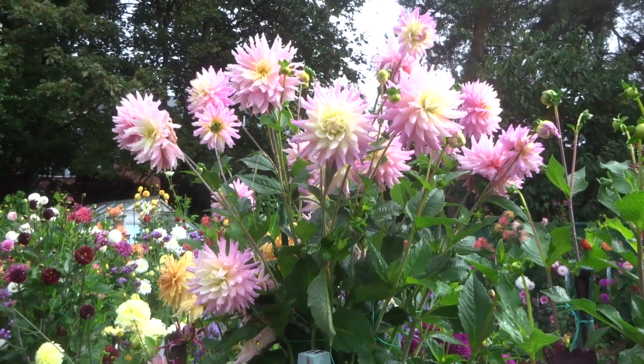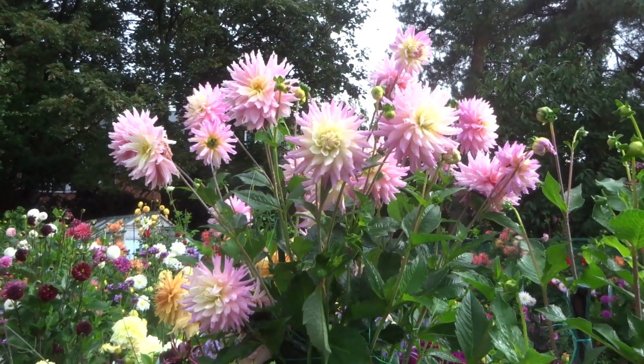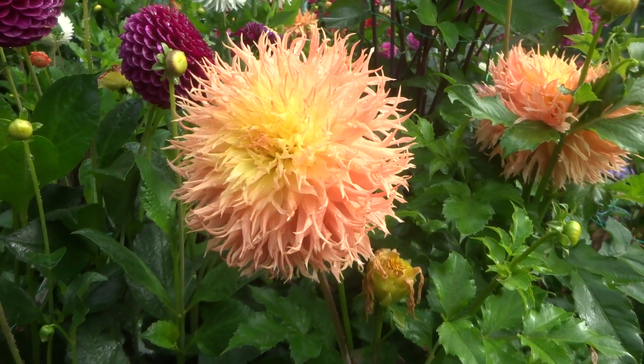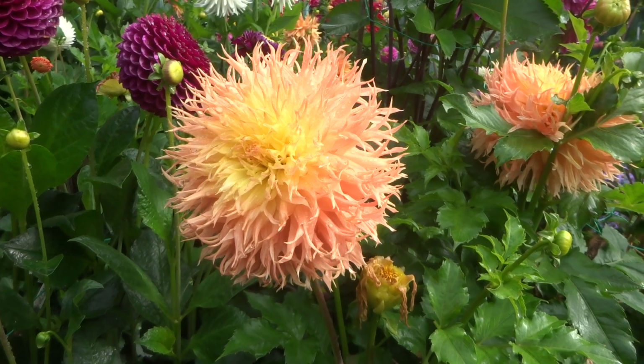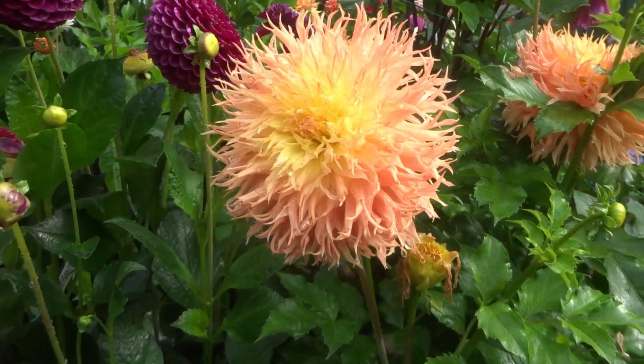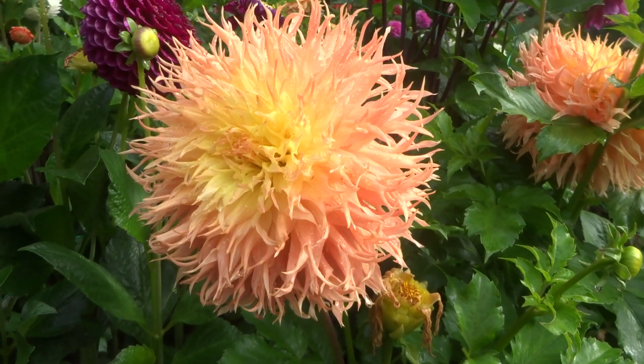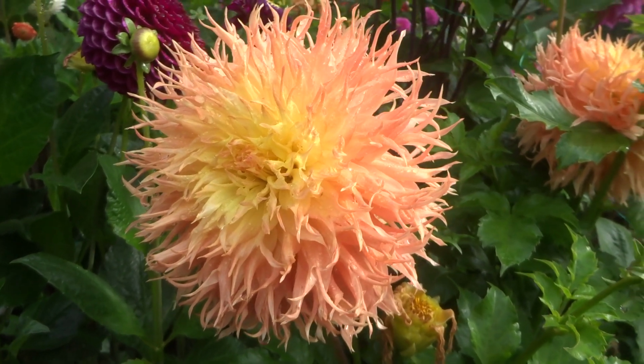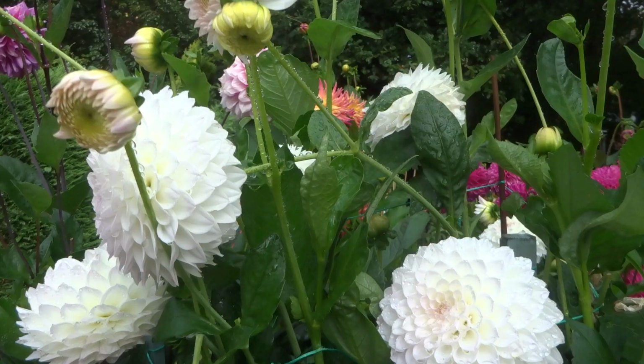Ferncliff Cameo has been magnificent throughout the summer. Look at all the flowers on it. In general, I'm not keen on the fimbriated varieties because they don't stand up to the rain. But this one is called Maggie C, and it's done a lot better than the other fimbriateds.